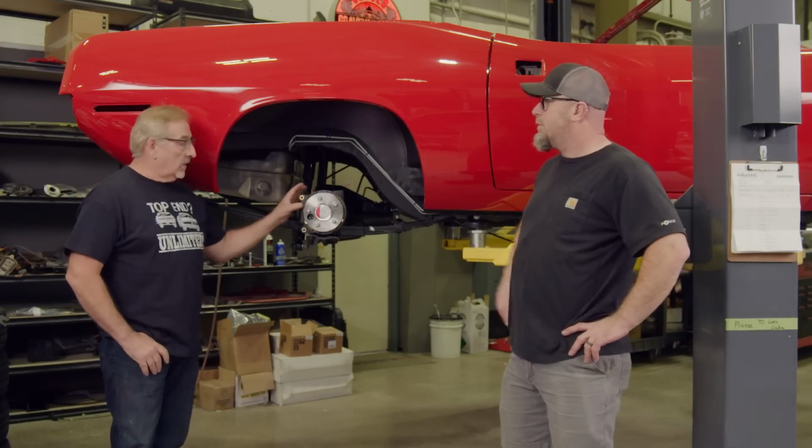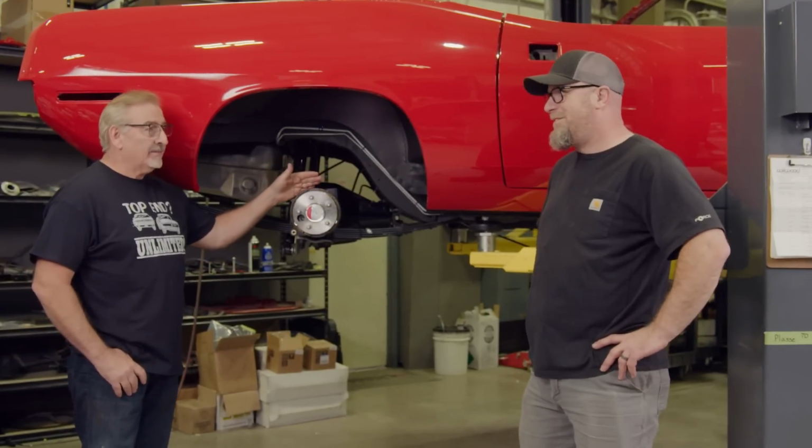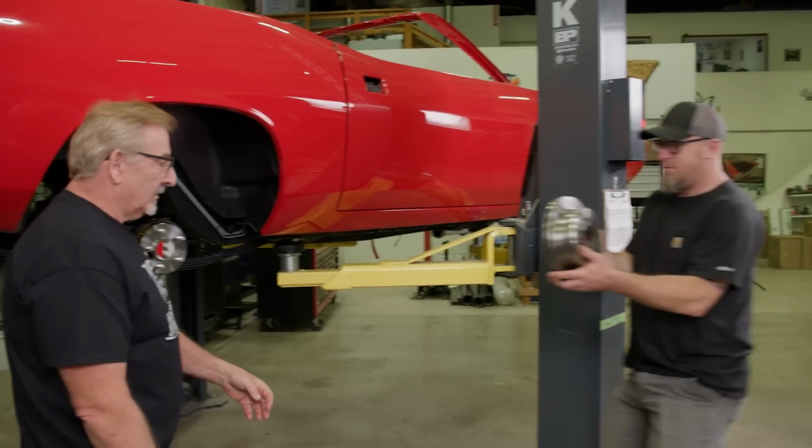Now we have our axle all mounted in there. You have everything torqued down. It's not easy, is it? It's a bit of a challenge, yeah. Feel like a surgeon, you know how surgeons do? Scalpel. Your rotor, sir. All right, rotor.